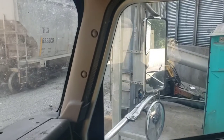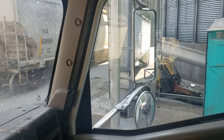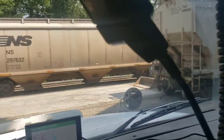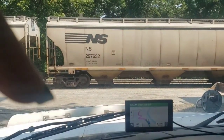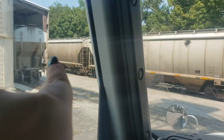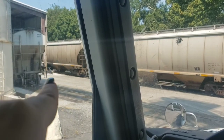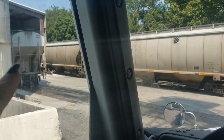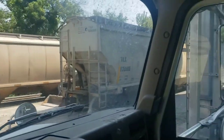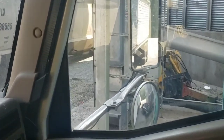Mirror, there's a trailer sitting right there. So I have to watch my back tires not to hit that. You see the train. Little tiny area between me and the second train. And that's where I have to go. Beside this car, in this building, without hitting this train or this train. That one shouldn't be a problem, but don't hit the trailer too, because that's going to be a thing.